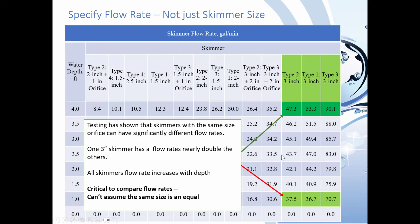So one of the big things to point out about skimmers, and it's recognized in a couple of these regulations, is that testing has shown that skimmers, even with the same orifice size, can have significantly different flow rates. This is a chart from TRI that actually did the work for Georgia. There are 3 different skimmers here. If you look on the right side, this is a 1-foot depth. 2 of them were very similar, around 37 GPM, and one was nearly double that at 71 GPM. As you see, from a depth of 1 foot to 4 feet, all 3 skimmers had an increase in flow rate of about 25%.